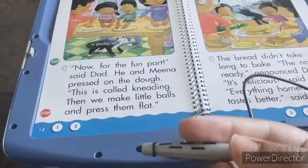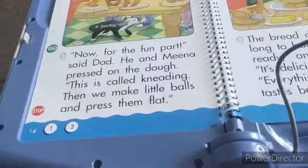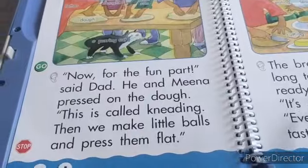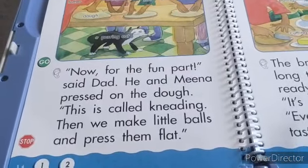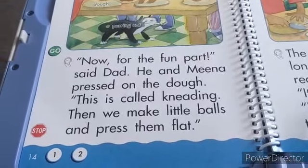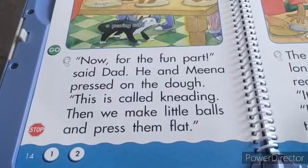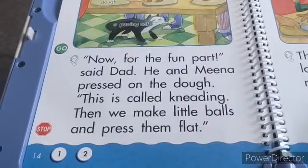Touch the ear on the left page and hear the story. Now, for the fun part, said Dad. He and Mina pressed on the dough. This is called kneading. Then we make little balls and press them flat. Now touch the number one button. I saw like titties.